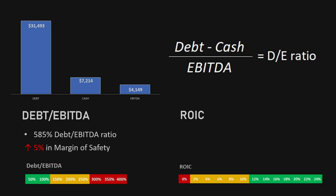The return on invested capital, however, for Colgate-Palmolive is sitting at a very nice 24.2%, indicating that the management is very effective at allocating capital, which awards them with a 5% deduction in the margin of safety on this metric. Let's go look at the valuation models next to determine the intrinsic value of Colgate-Palmolive.